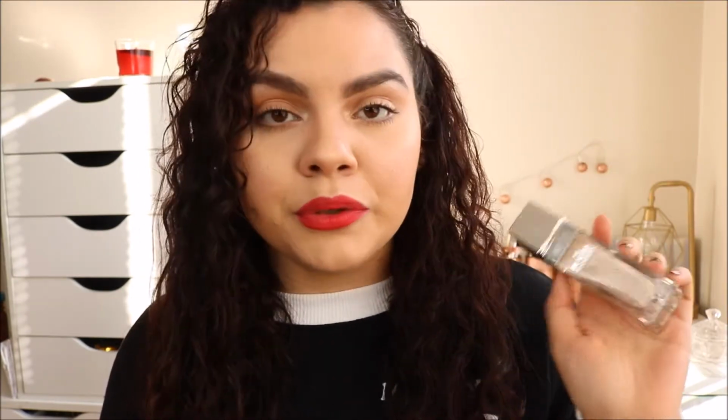Alright, first up are these 2 Physicians Formula products. This is the Healthy Foundation, and I was a little excited about this because they had more of a shade range in their foundations. Usually they have like 3 and it never fits me. I'm always in between, I've said it before, between a darker light and a lighter medium. So I purchased the shade LN4, and I thought that this would fit me, but it's actually a little bit too light, so I'm gonna go back to the store and get a darker one.